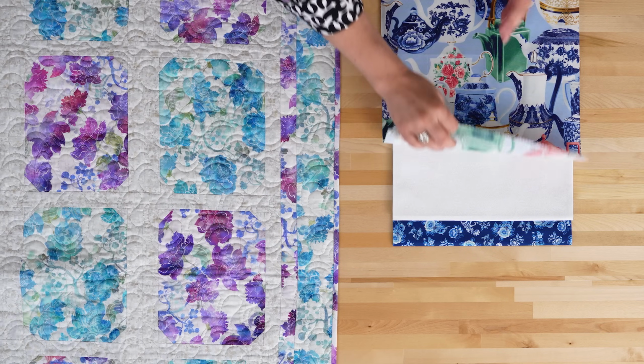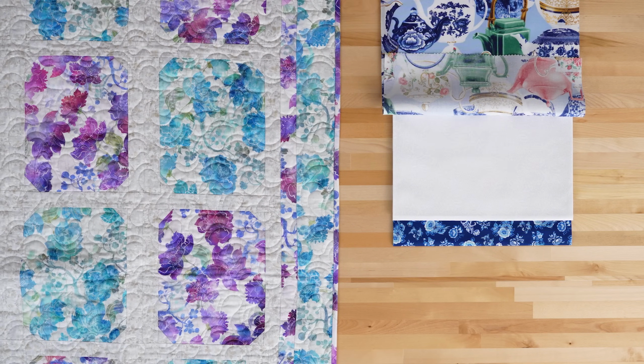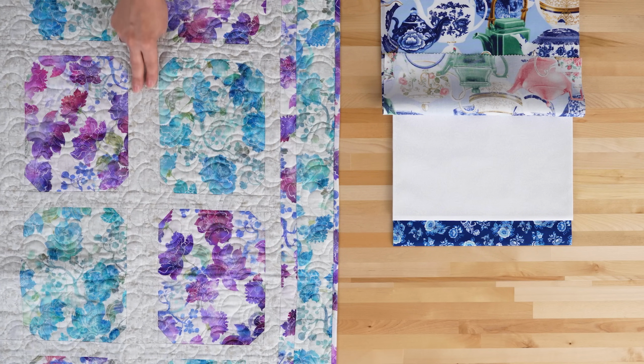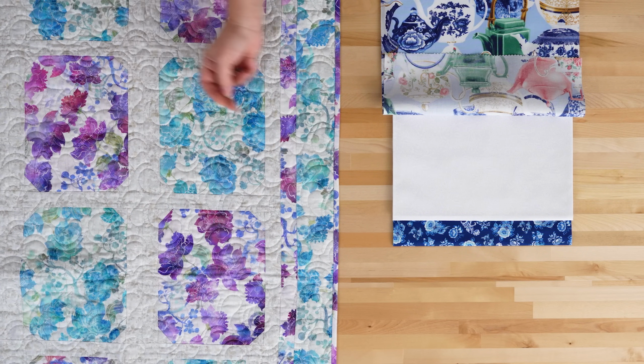For our #2, we kept it very, very simple. This is a tone-on-tone white, but it actually looks like lace, which I really like because I think it kind of keeps that feeling of the tea and the teapots. It's very elegant, and that is going to go everywhere you see the cream here on this quilt.